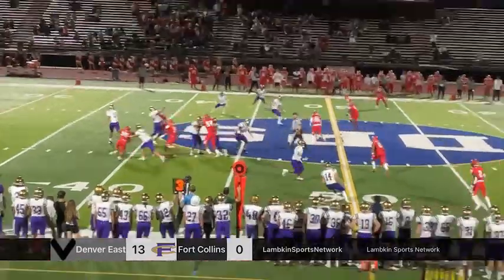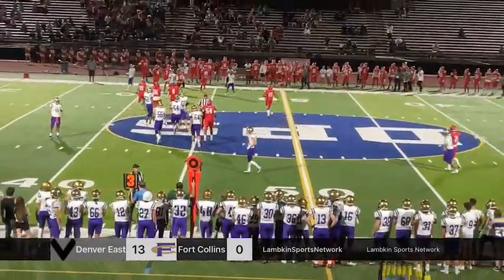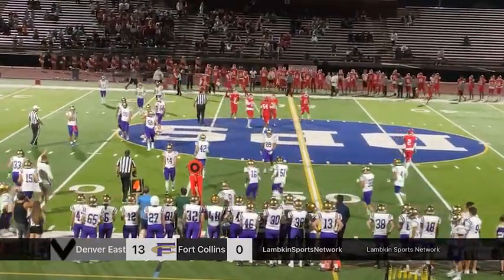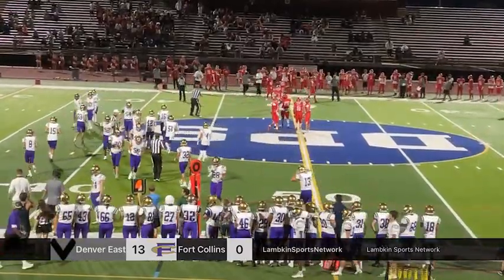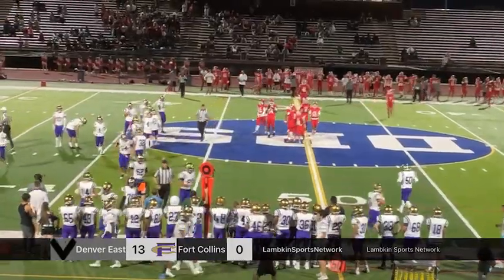Good snap. Quick hit to Nicky, drops it. Didn't see that too often. Tried to run before he caught it. Got a little bit too excited. Lambkins are forced to punt.